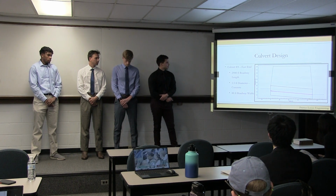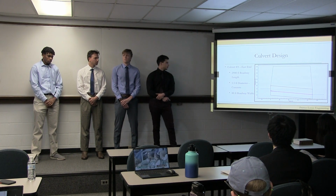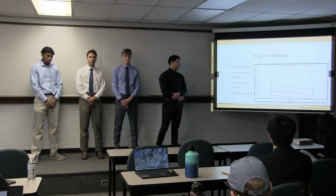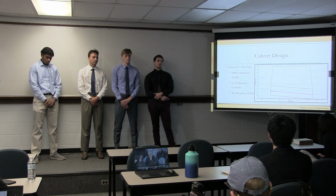The third culvert on the east end took in 2,900 feet of roadway watershed, and similar to the other two, I did use the 1.5-foot diameter concrete culvert, and this one also spanned under 80 feet of roadway width.